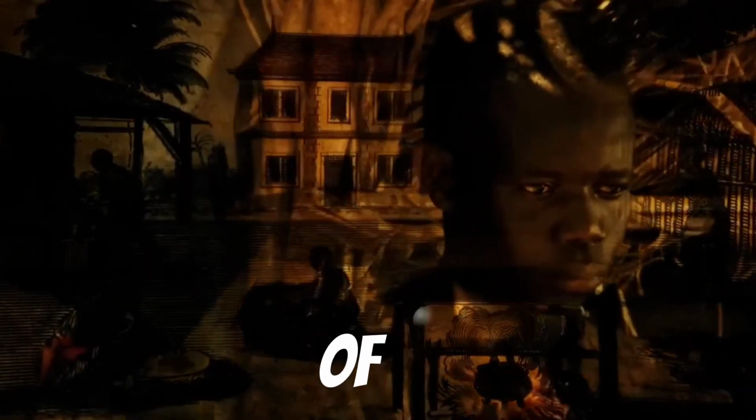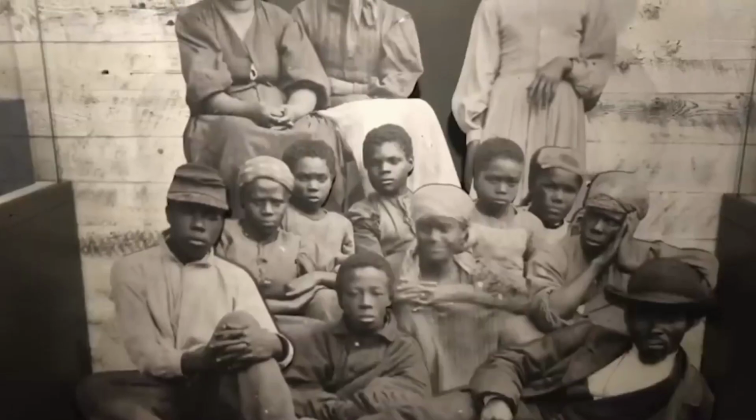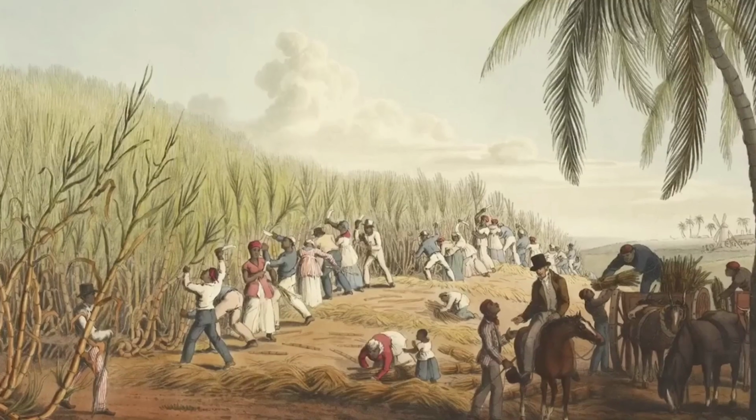Number 4. Separation of families and sale of offspring born on sex farms during slavery. The separation of families was a deeply ingrained and devastating practice during the era of slavery, and this reality becomes even more heartbreaking when examining the fate of offspring born on sex farms.